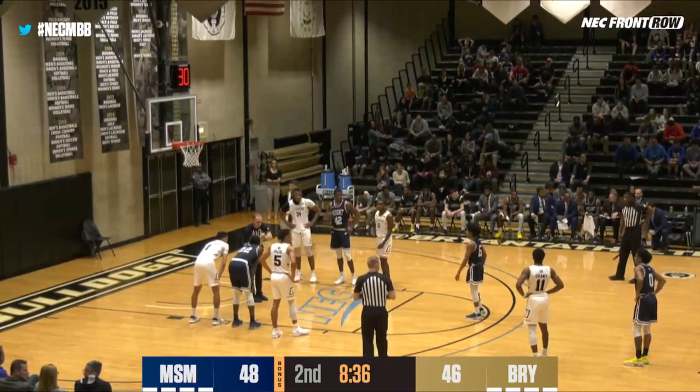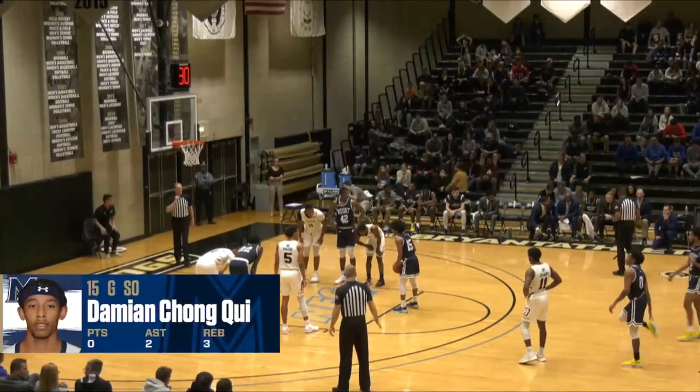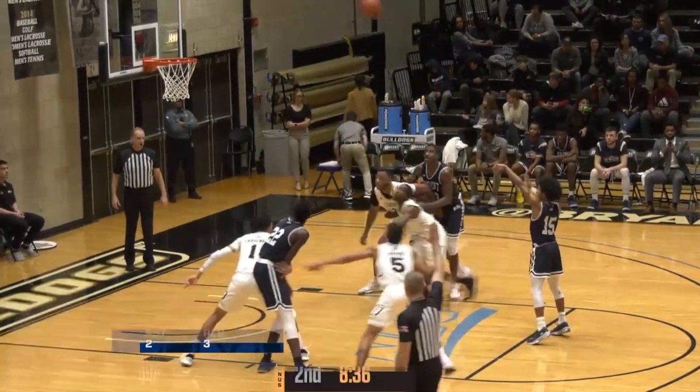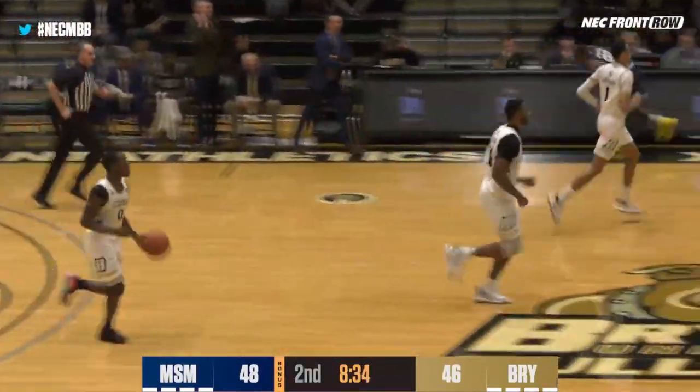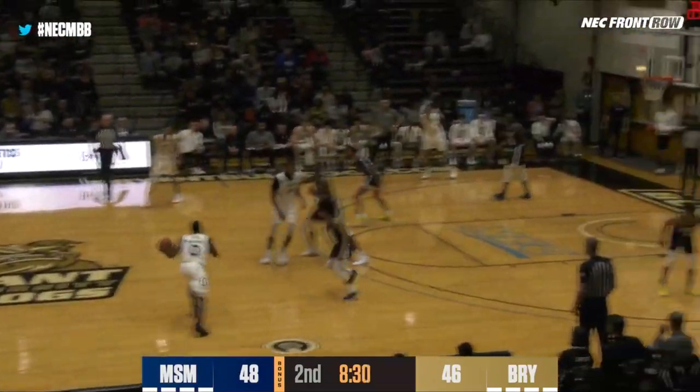And it looks like he's going to stay out there with the four fouls. Roll the dice a little bit. Damian Chong Kui, 5'8 sophomore guard out of Baltimore. We mentioned at the top, and front of the one-on-one is no good. He was a walk-on last year, given a full scholarship this year, leads his team in points, assists, and steals.